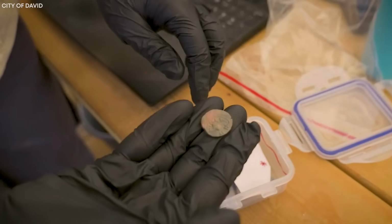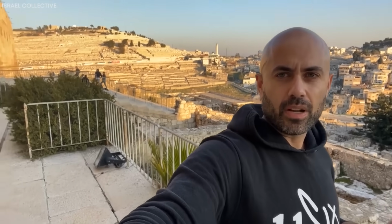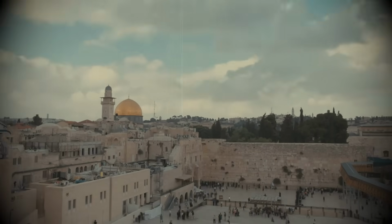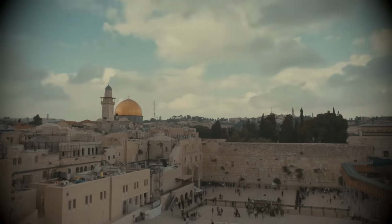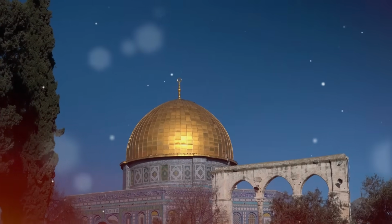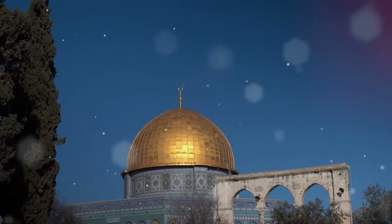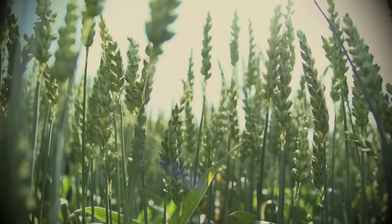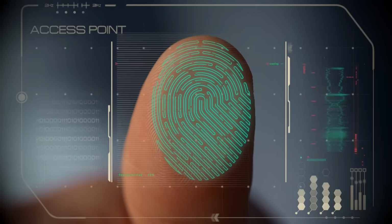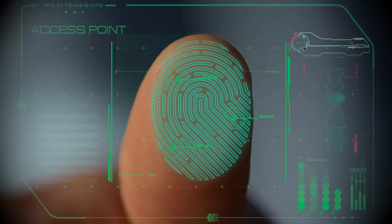These AI systems learn and adapt. Machine learning algorithms can analyze the electromagnetic signatures of different materials, distinguishing between natural rock formations and human-made structures. They can identify the difference between solid stone, hollow chambers, metal objects, organic materials, and even different types of pottery based on their unique electronic fingerprints.